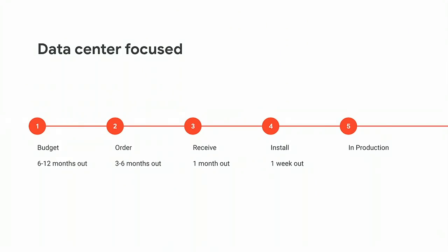The reason that I bring that up is that we used to be data center focused. People who've worked in the data center know this timeline. You budget 3 to 6 months out. You order hardware. It takes some time to come in. Then you receive it. You rack and stack it. Then you provision it to set up all the software that you need on it before it can finally enter production. The timeline is really long. And Etsy was finding that this workflow was not scaling as the site was growing.